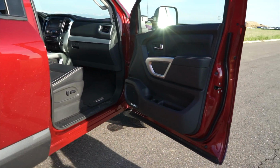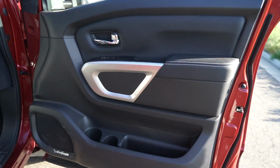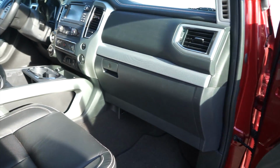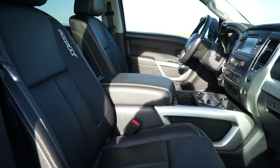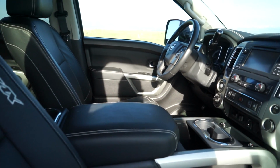I don't think, personally, Nissan has made a whole lot of changes on the interior of the Titan from years past. They've really modeled it very similarly. And actually, I take that back. They've modeled it very similarly after the XD. So it's a new and improved cabin from the half-ton pickup, the light-duty that Nissan has put out before. However, there's not a whole lot of changes from the XD.